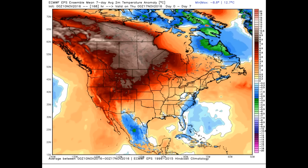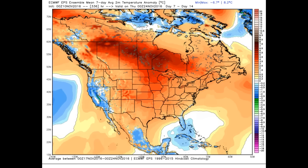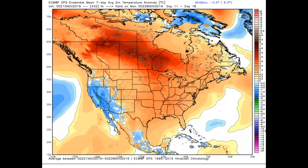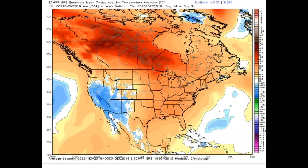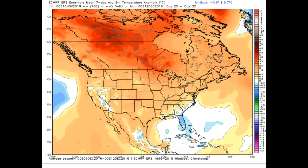So what we're looking at here is the European weeklies, and you can see the anomalous in the red, and in the blues, that's below normal temperatures. So something moves in on the west coast of California. This is week by week. It's still much warmer than normal here. And as we continue to advance this, this is the 12th of December. We're still running a little bit above normal.